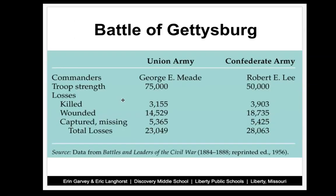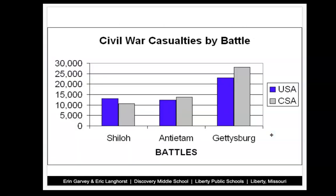So again, the numbers here, killed and wounded: a little over 3,000 Union, almost 4,000 Confederate, a lot of wounded. You do have some missing and captured, and that's where we get the totals as far as the people that are dead and wounded at the Battle of Gettysburg.